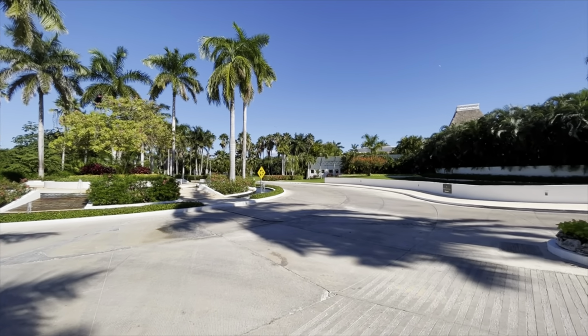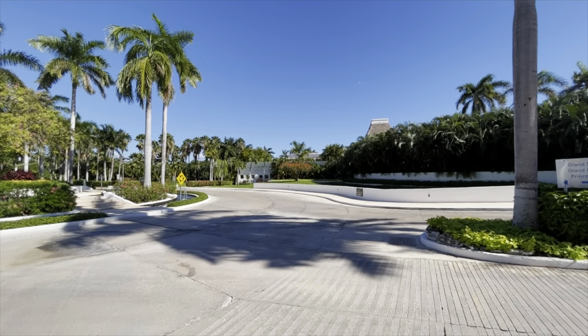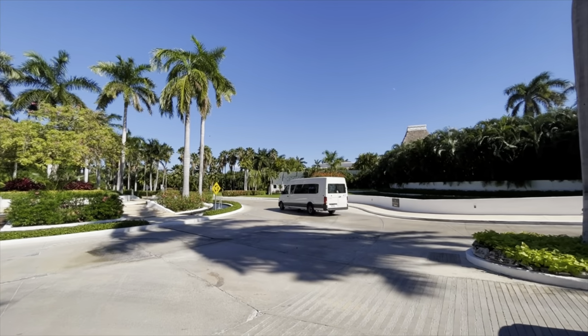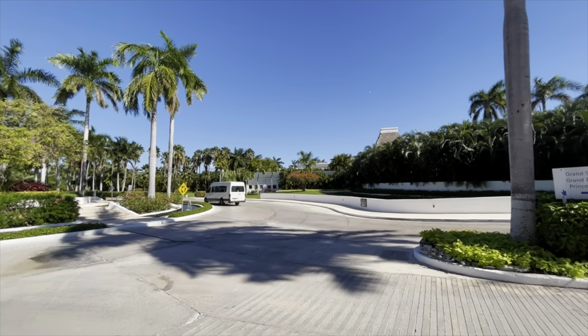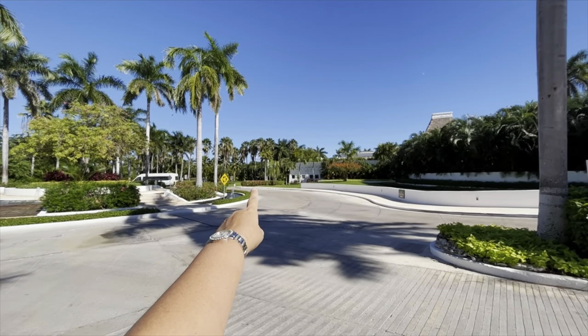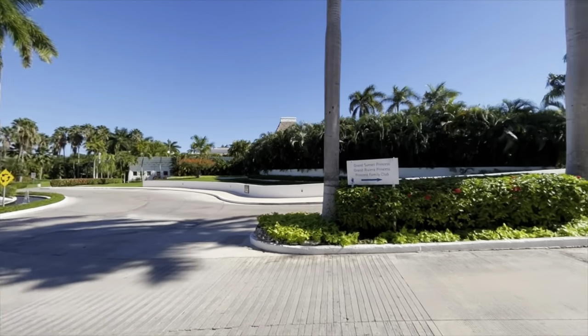And if you decide you'd like to take a walk just to explore the resort, you can walk all the way around. I did it yesterday just to see what it was like. And I walked on both the Sunset side and the Riviera side, and we came out through here when we finished our walk and just made our way back to where we're gonna go now.